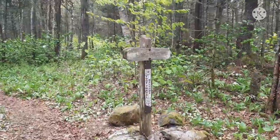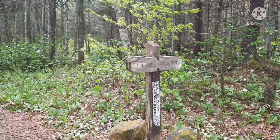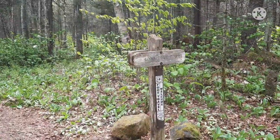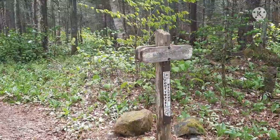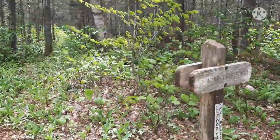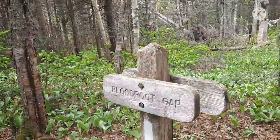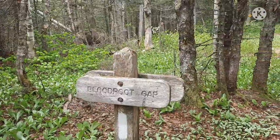So when we got here in 2019 on our section hike, this sign was actually broken and on the ground, and Tupped and Freight Train actually fixed the sign and put it back up.